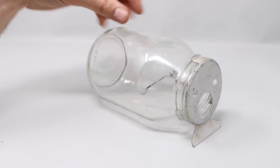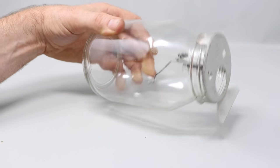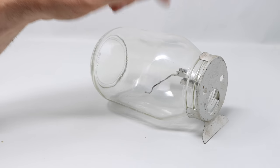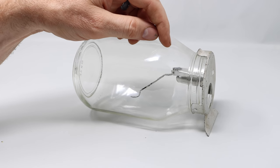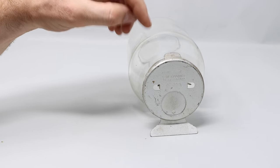Today for Mousetrap Monday, we're going to see how many native deer mice and non-native house mice we'll catch in the barn with this very old fruit jar style mousetrap. The lid's almost 100 years old, and when you attach it to a smallmouth jar, it makes a great way to catch mice. There's a bait hook in back holding up a spring-loaded door. The mouse enters right here, and when it does, the door closes and you got it.